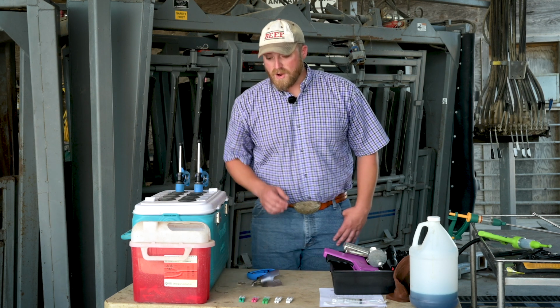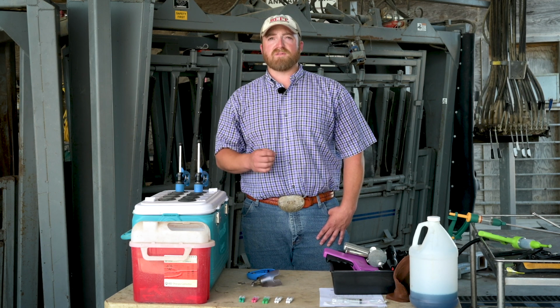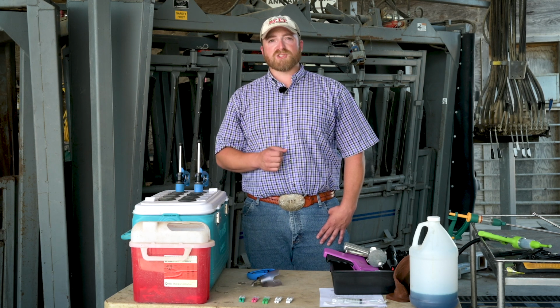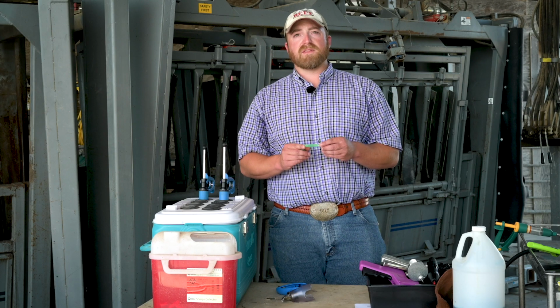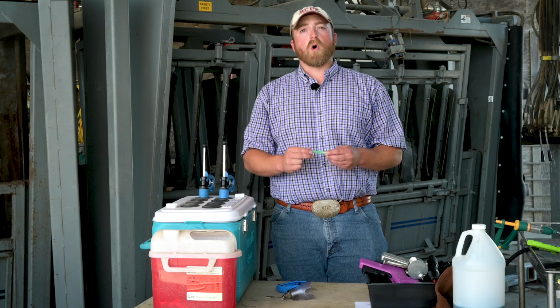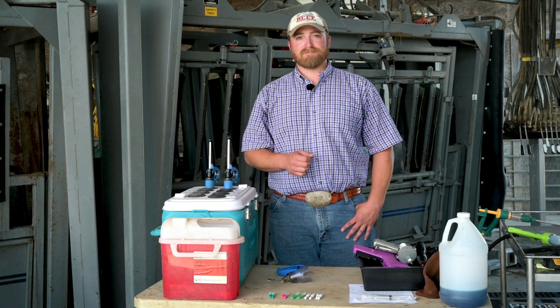Our 14 gauge needles are much larger in diameter. We typically save these needles for very thick or very viscous animal health products, and if we're administering through very thick-hided animals. The longer needles that we may utilize are maybe 1.5 inches. These are utilized for IV injections that go into the vein, or IM, intramuscular injections, where we will administer perpendicular. We will go over proper administration and technique once we have animals in the chute.